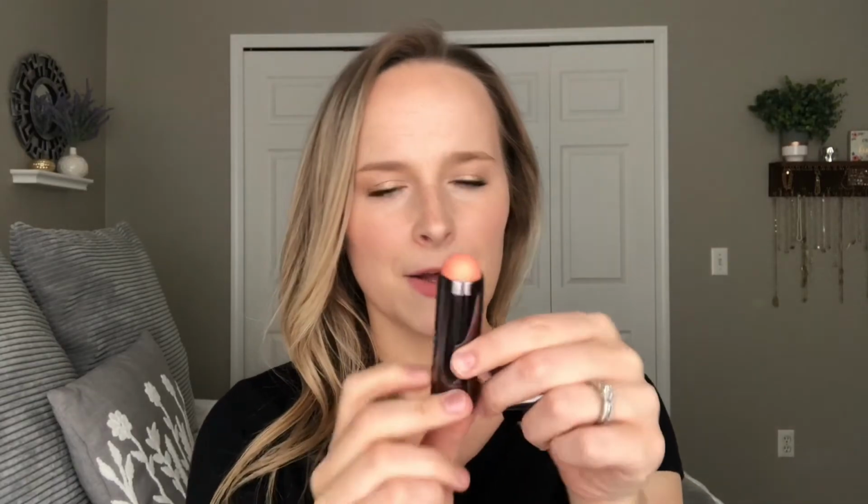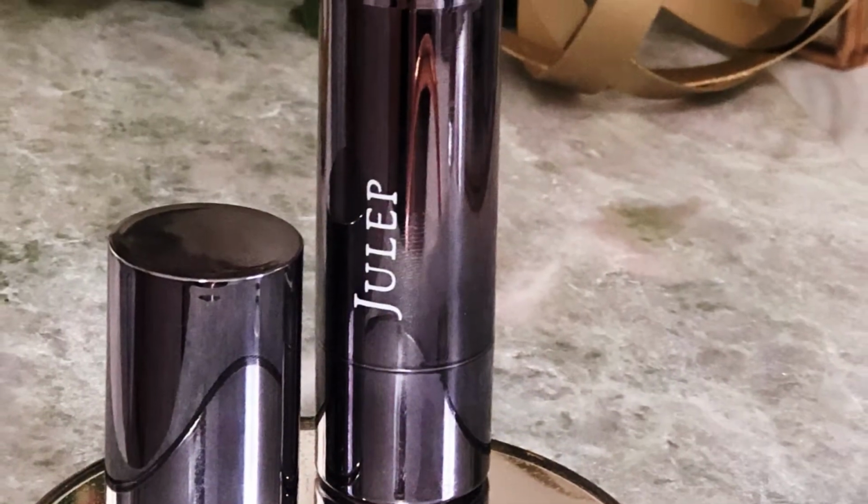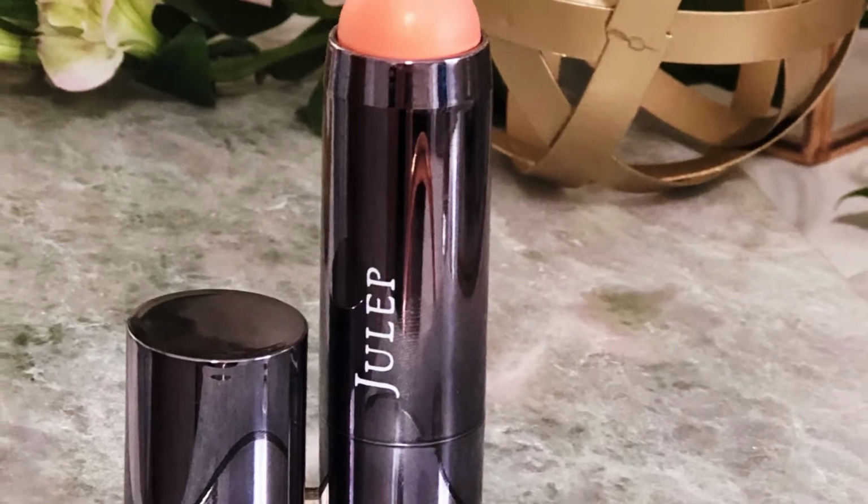So it's a very light, orangey peach shade, and from the swatches and the description online, I was not under the impression that this had shimmer and sparkle in it, but unfortunately it does. I tried it out the first day.